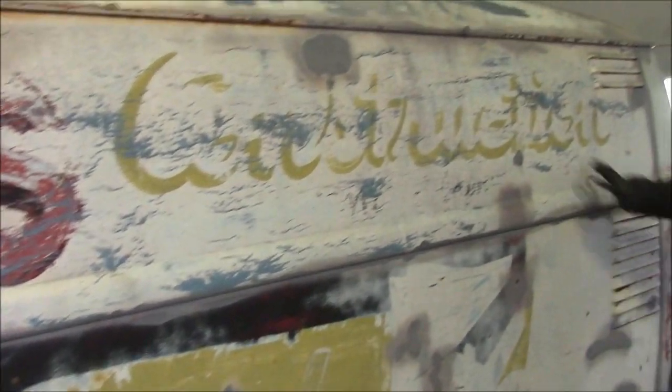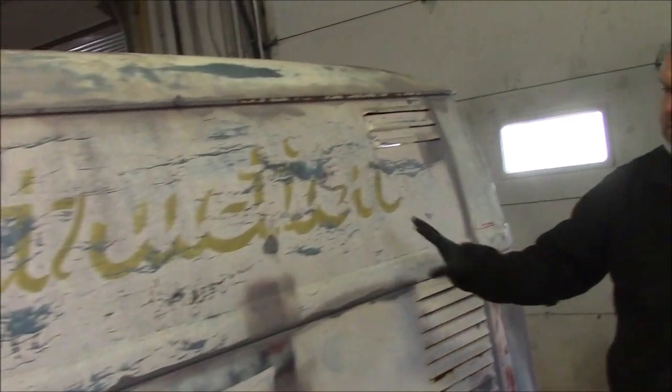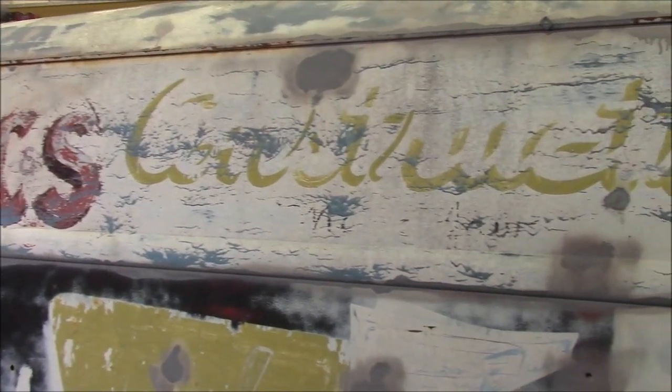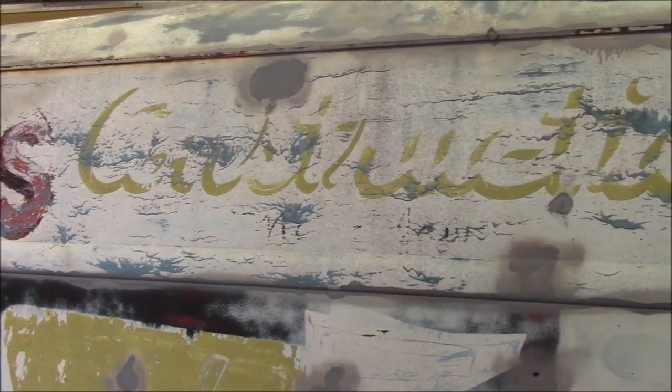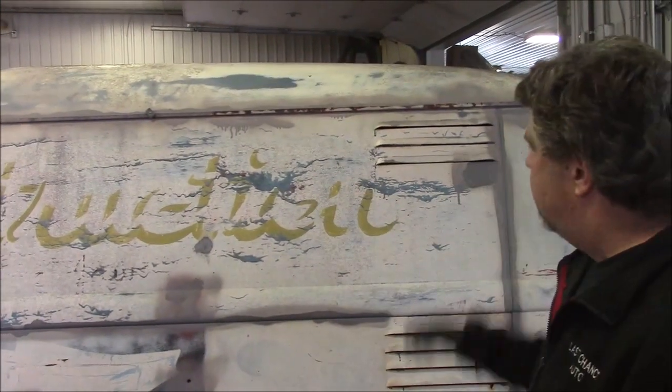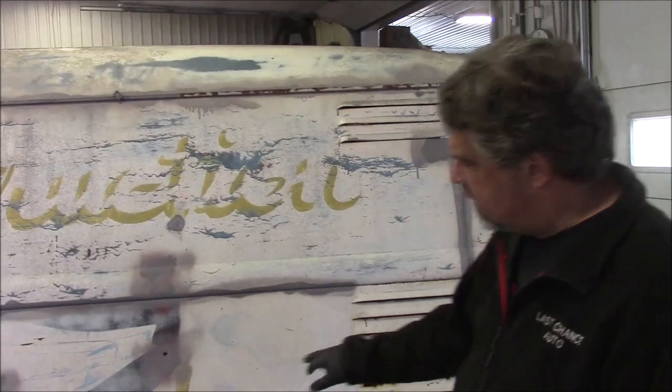And one of the ideas our client has after we have all the metal work done is we're going to maintain the patina. He doesn't want to strip this all down and redo the body. I believe this construction family is still in business and still operating. It's obviously a different generation, so I think they're in the Saskatchewan area, so they'll probably see this video too, which is kind of neat.